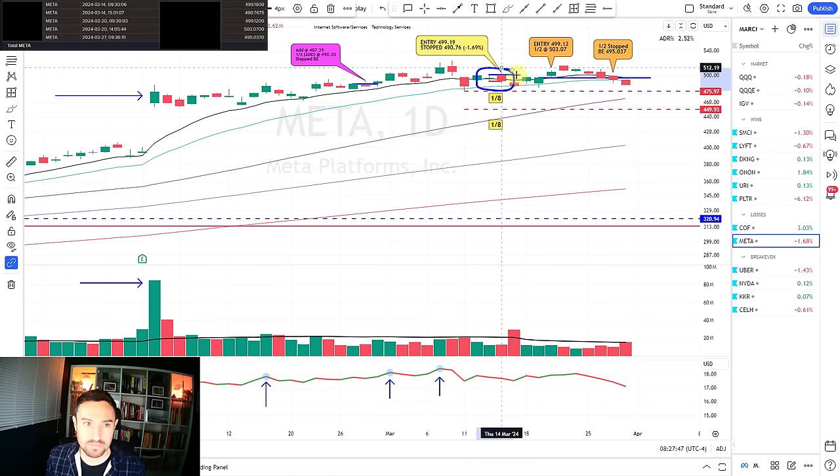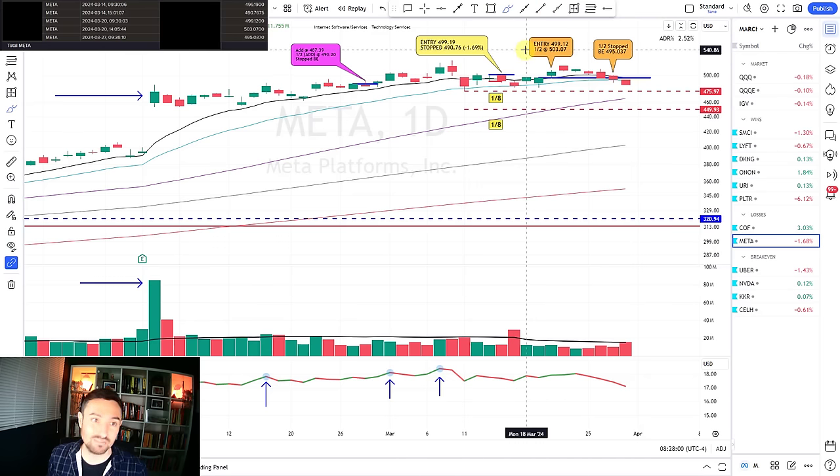So these ones hit. This is Meta. Entry at 499.19, and then I got stopped at 490.76 for my largest loss of the month of 1.69%. Not too bad, right? Biggest losing trade of the month in a pretty choppy market, 1.69%. I'll take that. It's absolutely fine. So again, just trying to really control the risk.